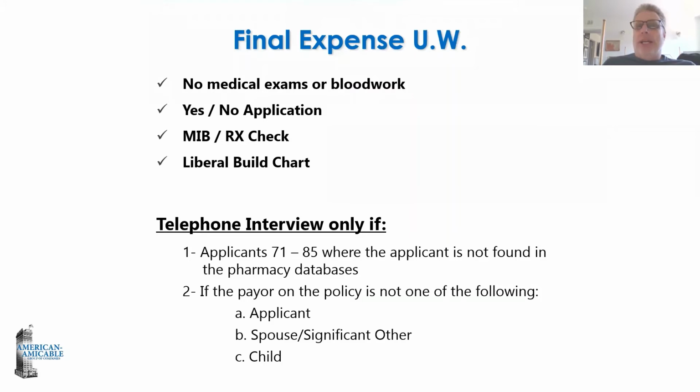It's a simplified issue plan, so there's no medical exams or blood work, yes/no application. They run an MIB check and a prescription drug check, and they have a nice liberal bill chart.